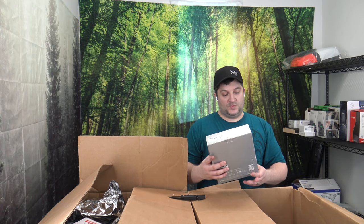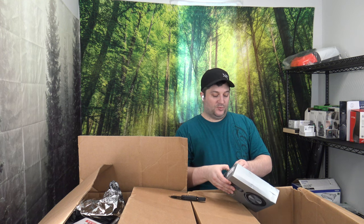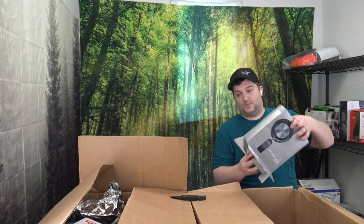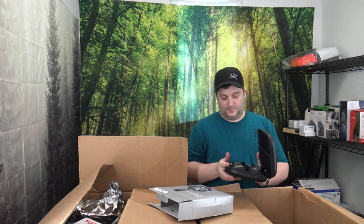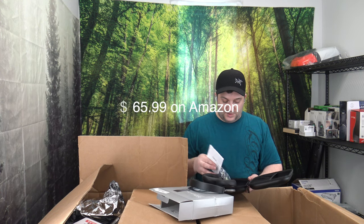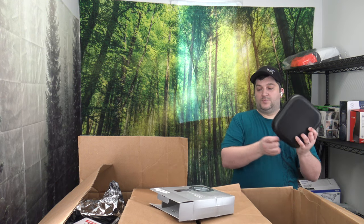Another headset. Noise canceling. They look like they might be kind of nice. They come in a nice faux leather case. Brand new, all the cables still wrapped up in their original packaging. Wireless. Nice. Never know.